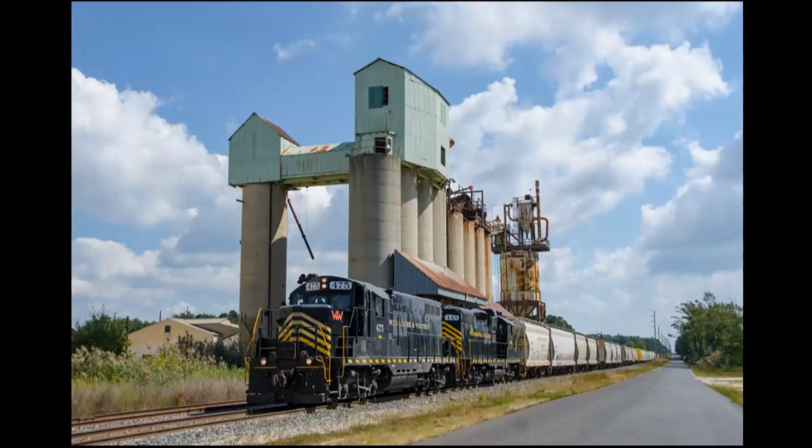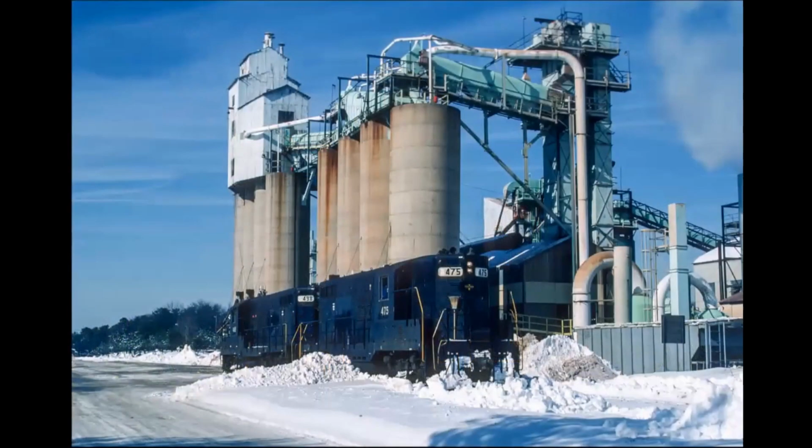And this shot here was taken on one of the final days that Winchester and Western's engineer Bruce Matson was running. He retired, long time fixture on the Winchester and Western. Back before they painted their locomotives, here we have all black locomotives going through the old sand plant. This is all closed down and abandoned now. There's another plant just geographically east of here that they still serve.